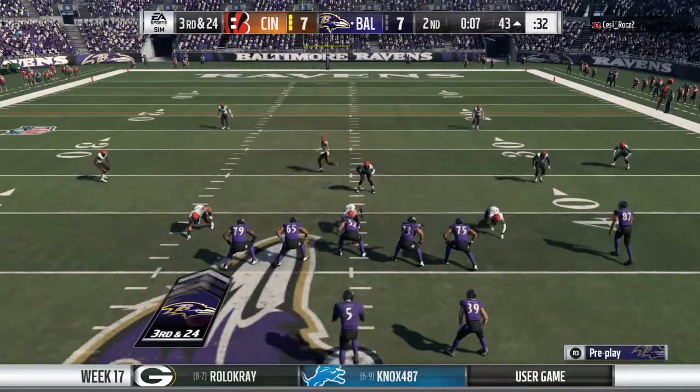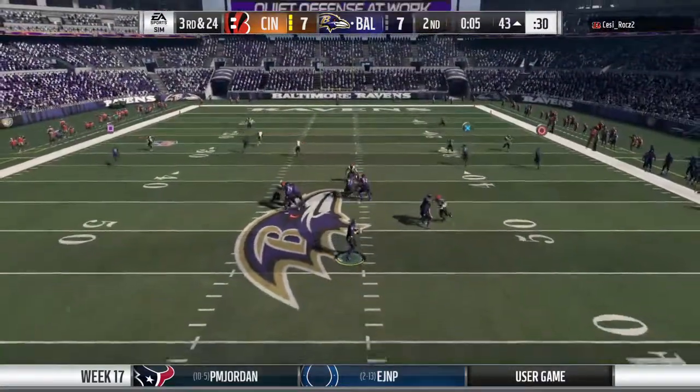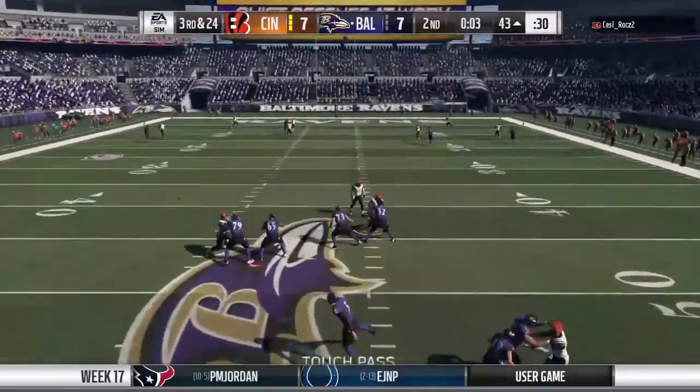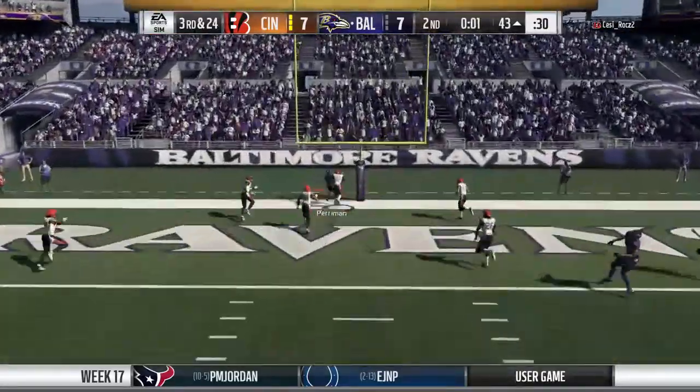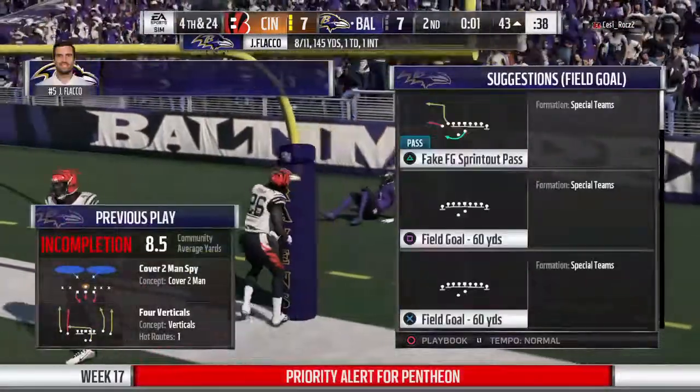And no press coverage here. They are backing off in the secondary. 3rd and long for Joe Flacco. He's going to look deep for Perriman. And this will be incomplete. 1 second left to go.